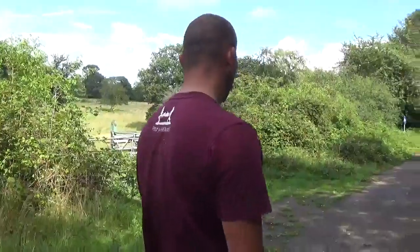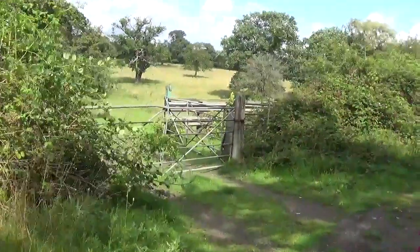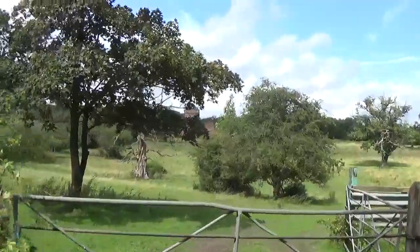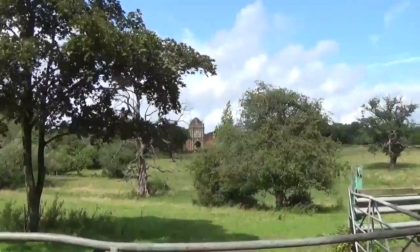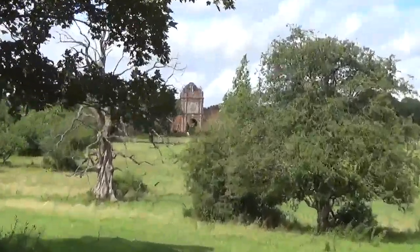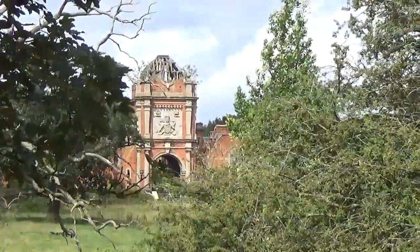We're just coming to the end of a path then. And through the trees, look at this beautiful thing that's starting to greet us. Would you look at that? Look at the coat of arms on the front of these stables. It's like something off James Bond.